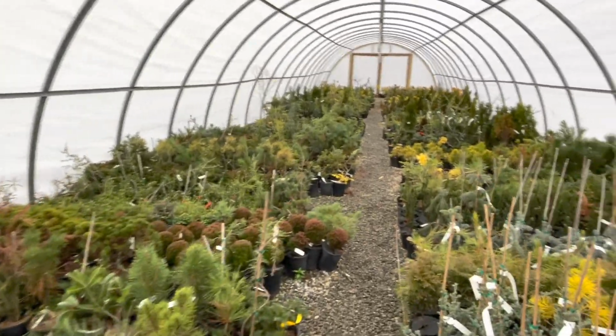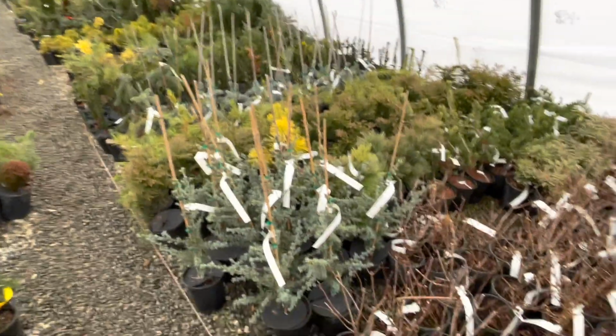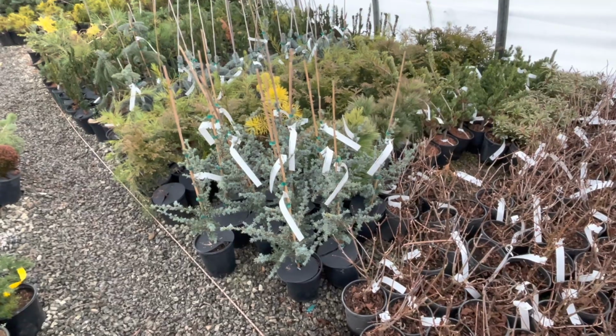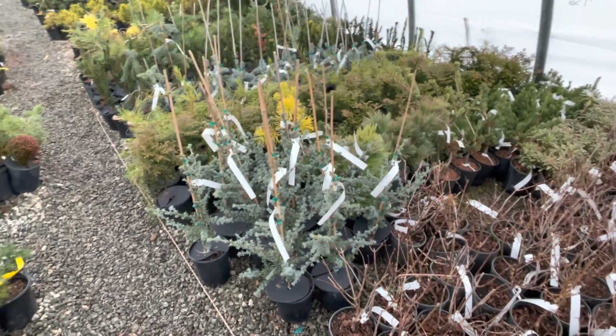And other plants that give that blue color, we've got the Horstmann here. Horstmann is another blue Atlas cedar that gives a very upright shape, a lot taller than the Sapphire Nymphs.